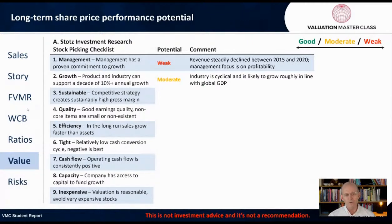The next is growth, and the product and industry can support a decade of 10% annual growth. This is moderate. Industry is cyclical and likely to grow roughly in line with global GDP. So I would say kind of unlikely. So already 2 of them show we probably don't have a 10 bagger here.